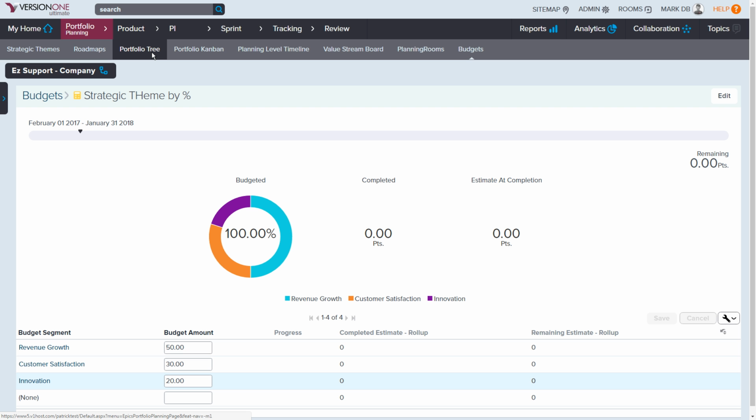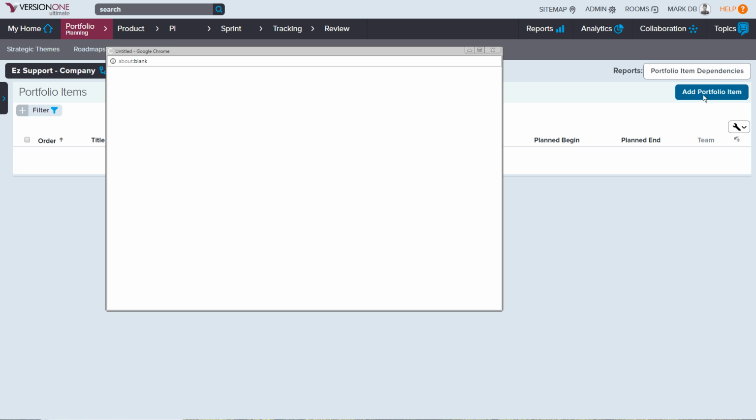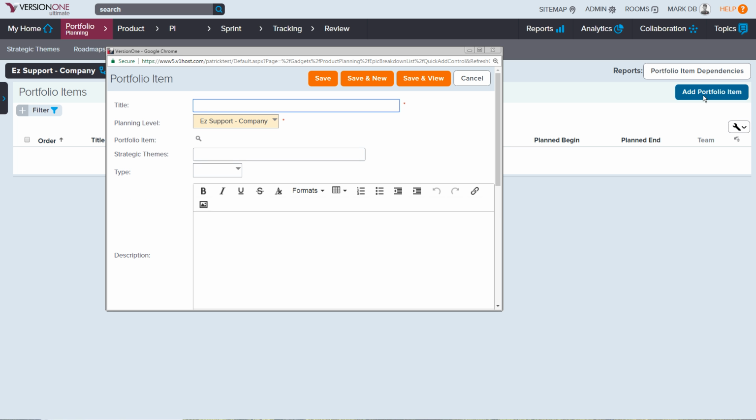So by going under portfolio planning and the portfolio tree, I'm able now to get to, under Easy Support, what will be, when I start building it out, a portfolio tree. So I'm going to add my first portfolio item using the button on the right. And the first item that I'm going to create is going to be, say, new product upgrades for call center. There's some nice upgrades coming for that.